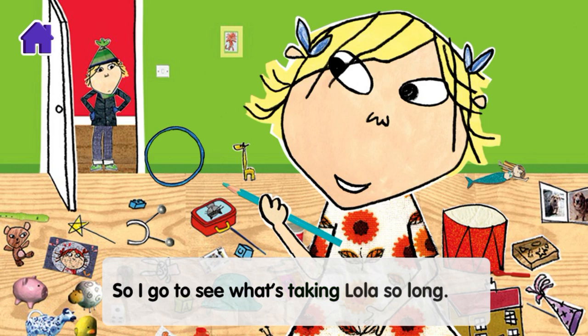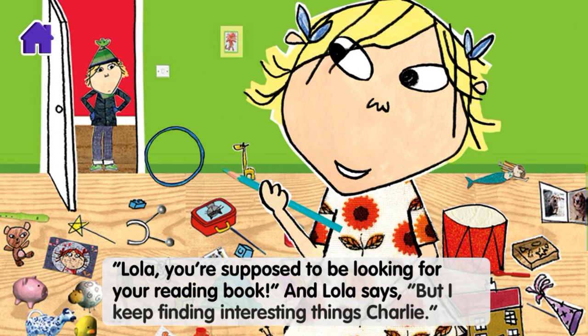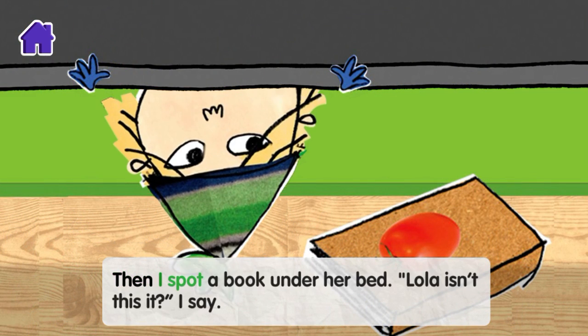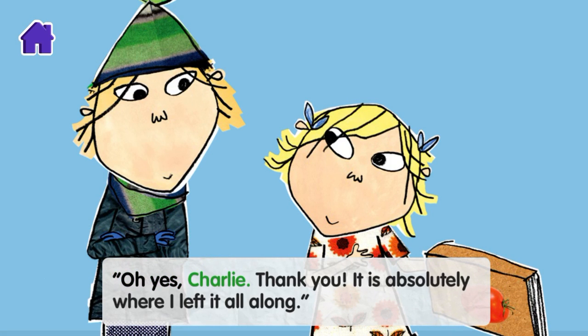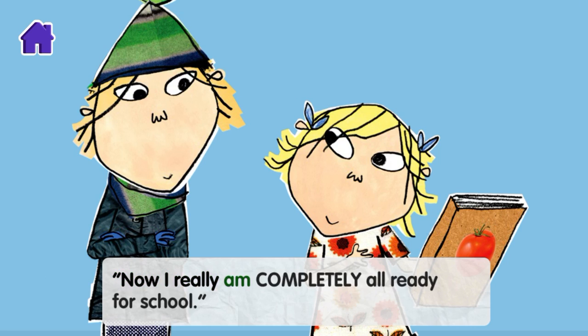So I go to see what's taking Lola so long. Lola, you're supposed to be looking for your reading book. And Lola says, but I keep finding interesting things, Charlie. Then I spot a book under her bed. Lola, isn't this it? I say. Oh, yes. Charlie, thank you. It is absolutely where I left it all along. Now I really am completely all ready for school.